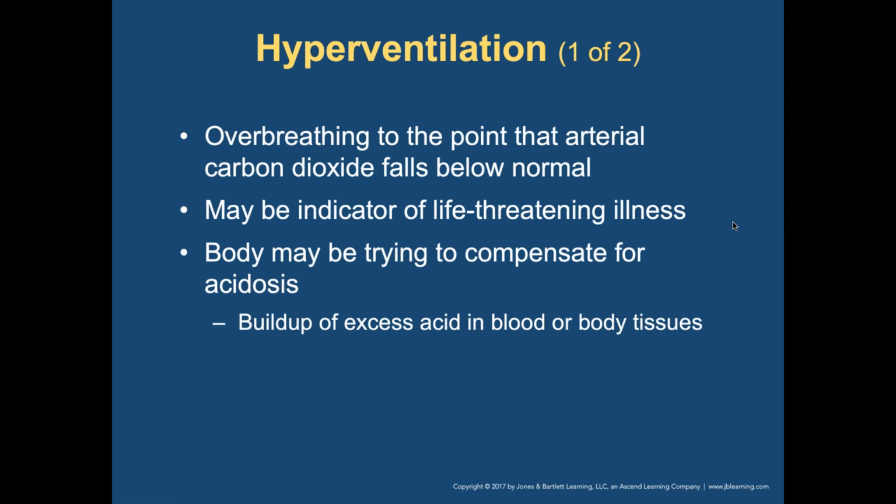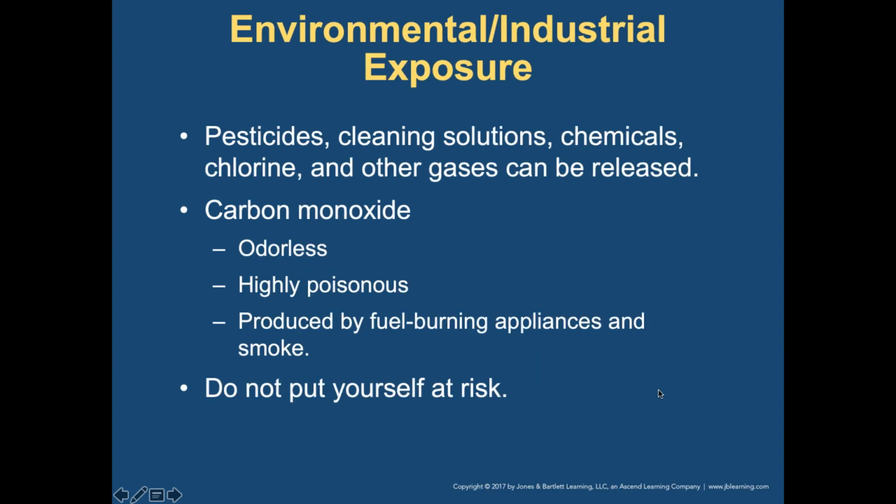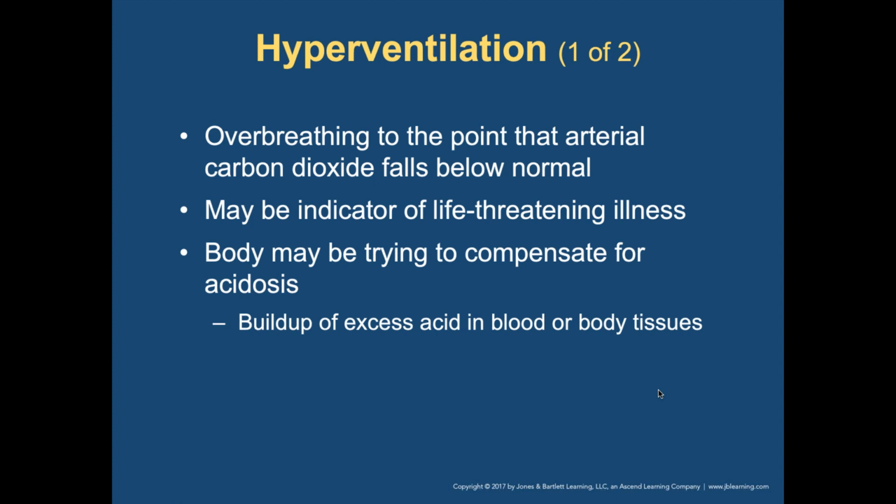Hyperventilation, we're going to define as overbreathing to the point that the level of arterial carbon dioxide falls below normal. Sometimes people who breathe super fast will pass out. You can only get certain people's respiratory rate to calm down so much, and unfortunately, once they get to a certain point, they're going to pass out, their brain is going to reset, and they'll start breathing fine.